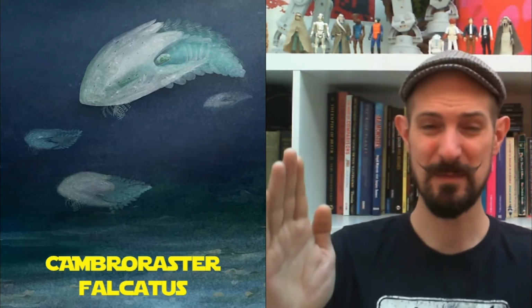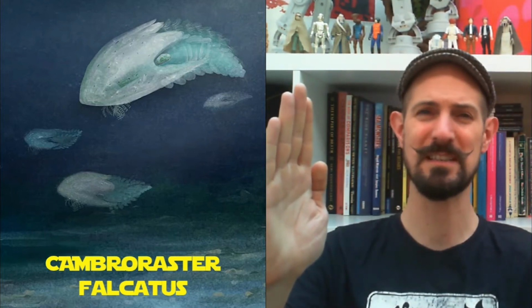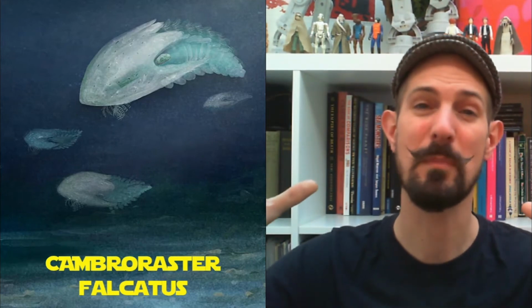So this is actually called Cambrorastra falcatus, and even though it's about a foot long, about 30 centimeters long, this was one of the apex predators of the Cambrian period because life hadn't evolved yet into these kind of much bigger animals. So moving on, we're going to look at another fossil, this one of a trilobite.